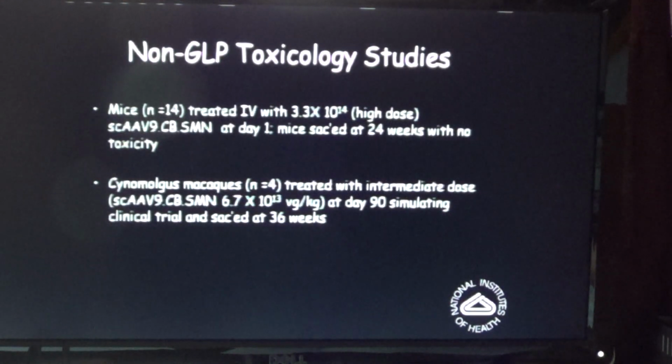Now, along the way, we've also done non-GLP tox to satisfy our own requirements to be sure that we have a safe delivery vector. And we've done as many as 14 mice treated with the same mode of treatment at high dose, using self-complementary AAV9, chicken beta receptor, SMN gene, delivered at day 1, and mice sacrificed at 24 weeks. And in these mice, we've seen no toxicity.